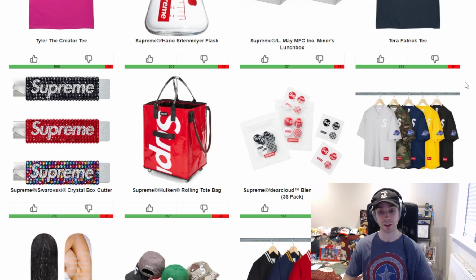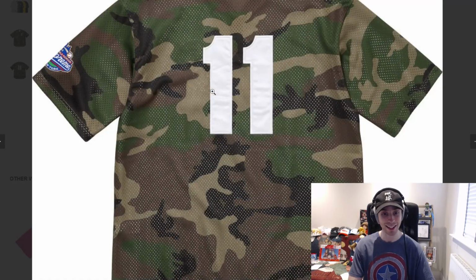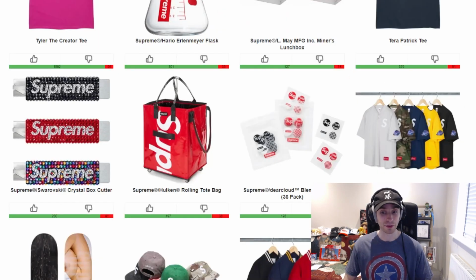We then have the S logo baseball Henley. I think this is nice and clean, to be honest. One of the first pieces I'm actually going to be opening up for this. I think it's clean, simple, and yeah. Colourway, I guess it depends on what you prefer. I'd probably say the black, navy or grey is my personal favourite. Yellow might be one of those that, out of the blue, becomes popular.